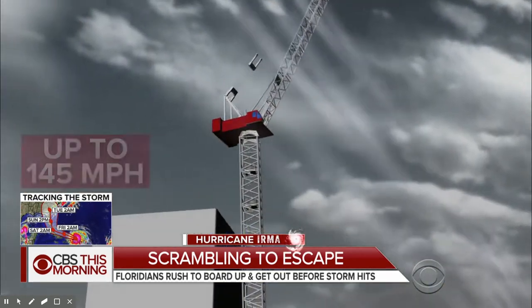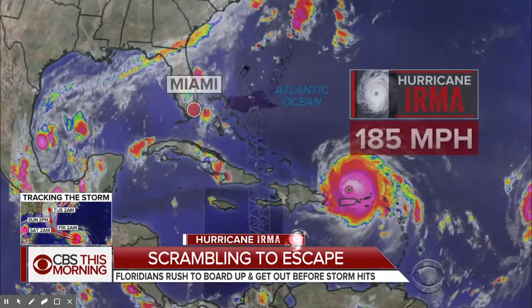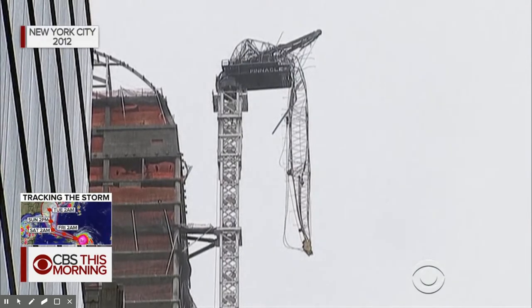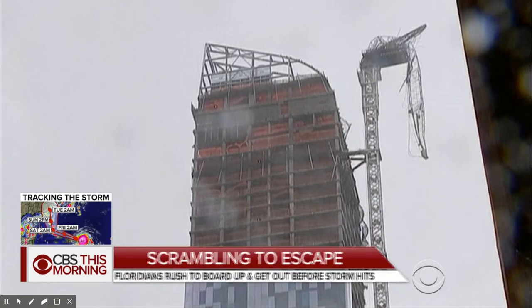The cranes can withstand winds of up to 145 miles per hour, but Irma's sustained winds have reached as high as 185 miles per hour. And there's a fear the cranes may topple over, as this one did in New York during Superstorm Sandy.